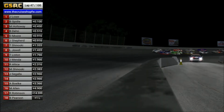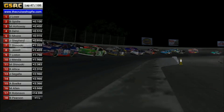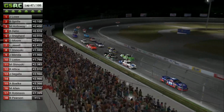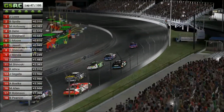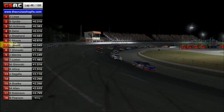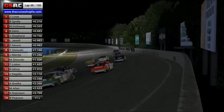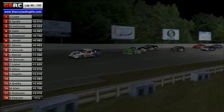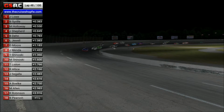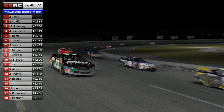All right, we're going to get going here on lap 48. And James Lowe has control of the field for the first time. Green flag is out. Great jump there for the 99. Speidel down in second already jumps onto the low line. Holloway able to hold low as well. The number 23 trying to find a spot, but there's J.R. Shepard wasting no time to get another position.